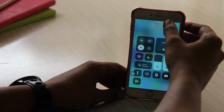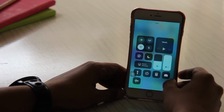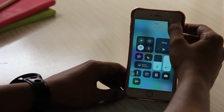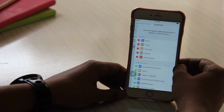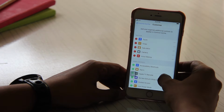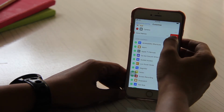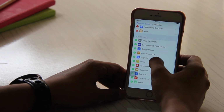Now the second top feature is the customization of Control Center. Apple has revamped its Control Center in iOS 11 updates. The dull, boring Control Center can now be customized to your liking. Now you can head over to the settings and in Control Center you can go to Customize Controls. We can now see tons of useful items that can be moved to Control Center for quick access, including voice memos, low power mode, screen recording, which I'll be talking about later.